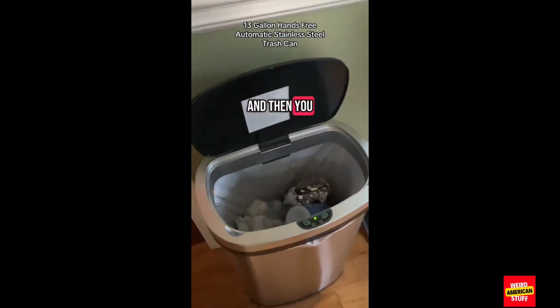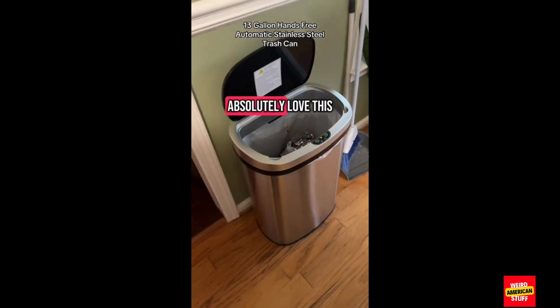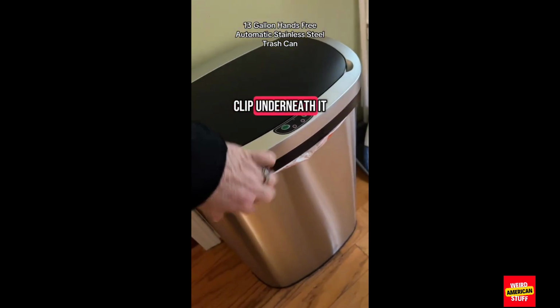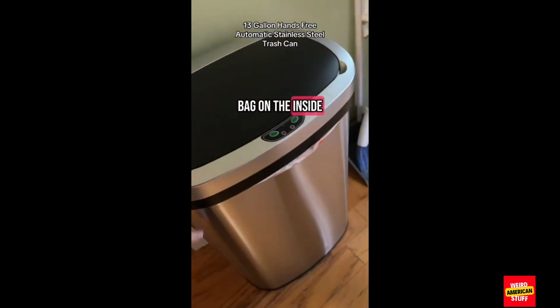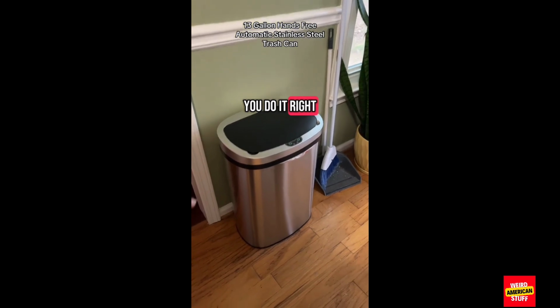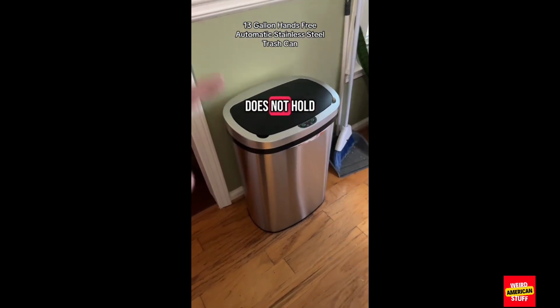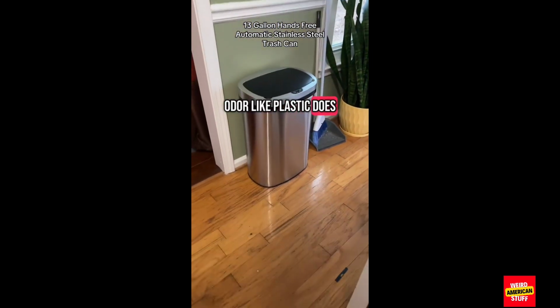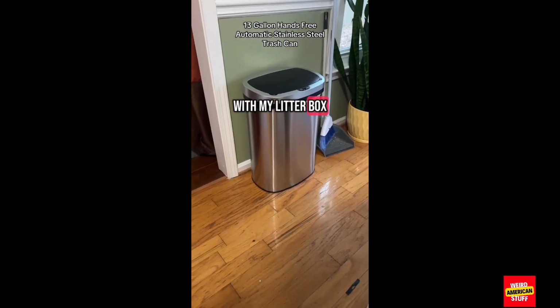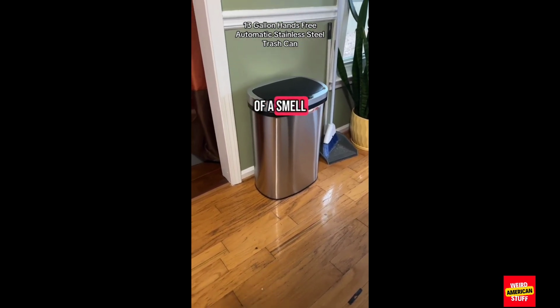I know trash cans are not the most interesting thing in the world to talk about, but check this one out. It opens for you, and then you dump it in, hands-free. Absolutely love this. My husband put it in there wrong, but there's a clip underneath it that keeps your bag on the inside, and that way you don't see the bag, if you do it right. But stainless steel does not hold odor like plastic does, and that's the main reason I wanted this. I learned that with my litter box, how much less of a smell I had.